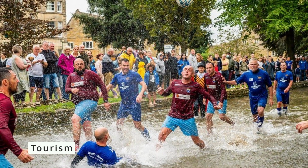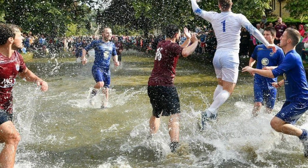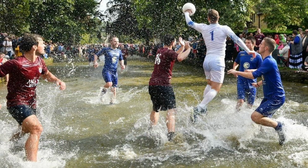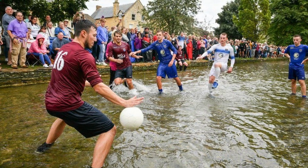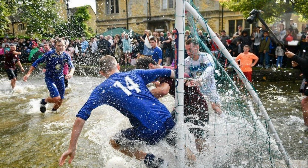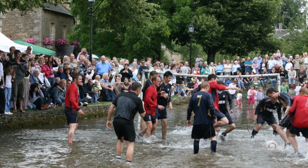Tourism. Bourton has a number of tourist attractions. During the summer, a game of medieval football is played, with goalposts set up in the River Windrush itself. 2 teams play with a standard football, as the referee tries to keep things in order. Crowds line the banks of the river, and the aim is to score as many goals as possible, while everyone else gets soaking wet.